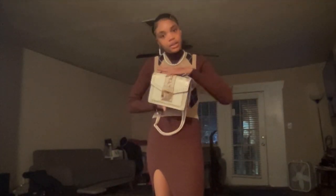This purse is from Fashion Racks. Yes. And the pearls and necklace are made by me, yours truly, and I did my hair like a ponytail, like a side part ponytail type thing, and the clips I got from Scrunchy.